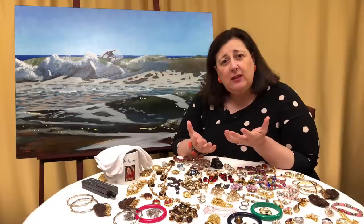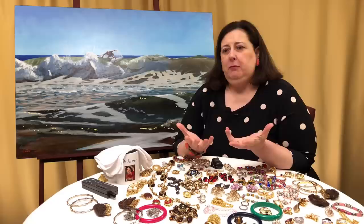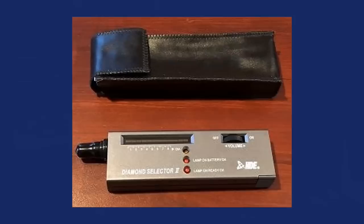So I asked how much he wanted for it, and he said, €3. €3, like $3.80 US, right? So she said, I bought it. I figured just the little clasp of the Chanel would be worth it, right? I get home, I bought your diamond tester, Dr. Lori, and I tested the diamonds and they were real. They were real diamonds on the actual clasp.